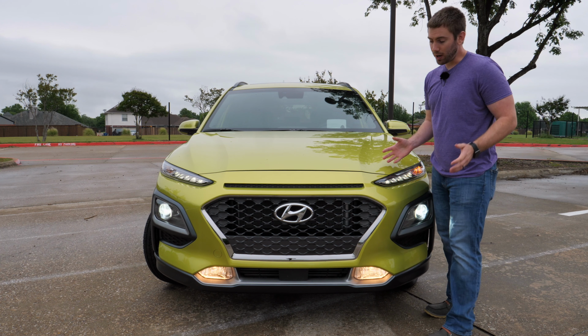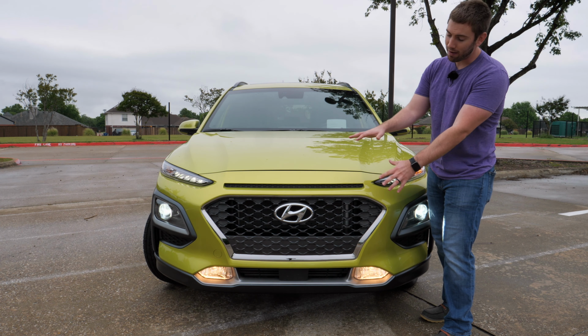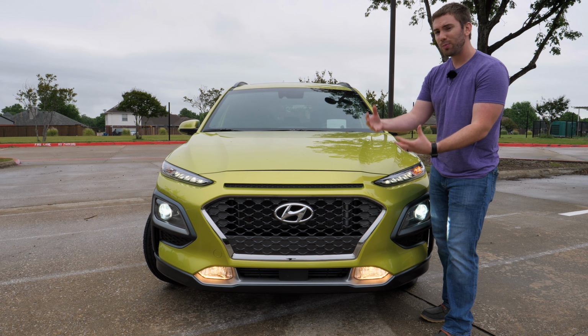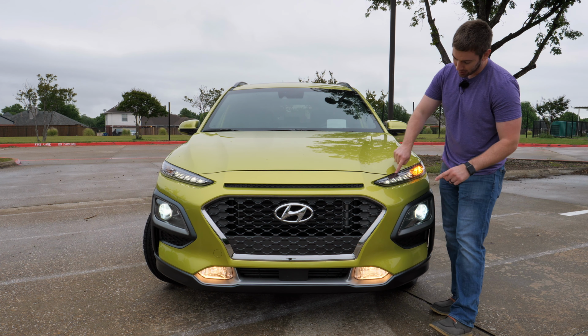But starting right up front, with our Ultimate, we get a little bit more of a premium grille. They're all going to have a rather large grille, but it's a little more premium than those lower trims. All of them, though, will get these LED daytime running lights that are on both sides. It's a separate headlight design, so you've got the LED daytime running light, then you've got the actual headlight, and then you've got the fog lights below that.